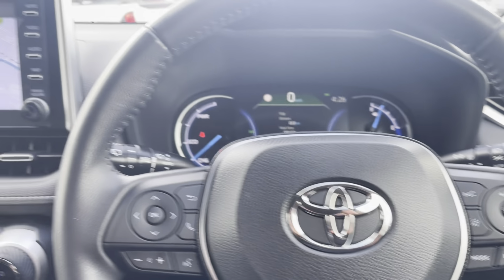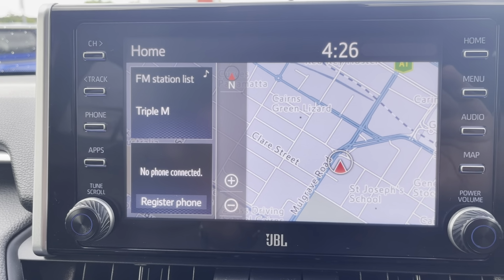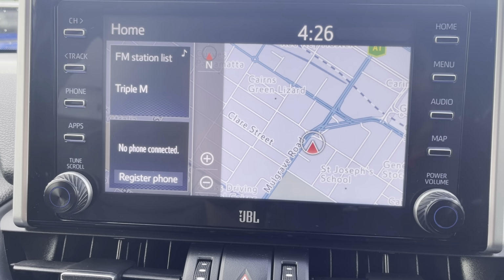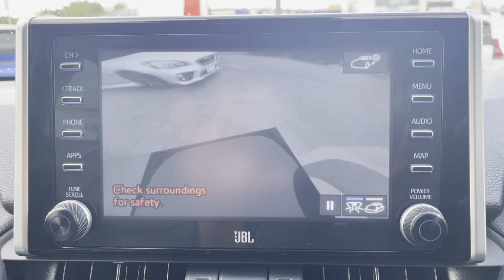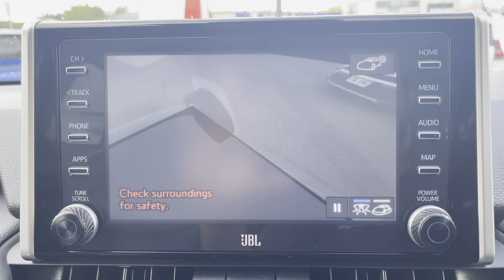Okay, so looking at my sound system now. Having a look at that, you've got your split screen, and you've got your sat nav system on there as well too. While I've got the camera on there, I want to show you a really good feature that this does have. It's got a 360 degree camera. So let's have a look at that. Fantastic, you can see right around that vehicle. It gives you a good 360 view on it.